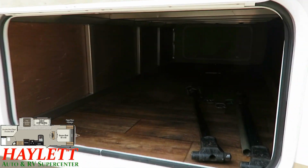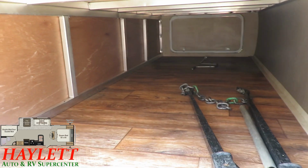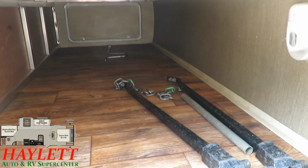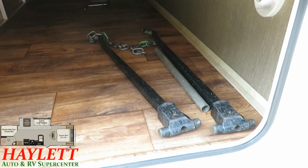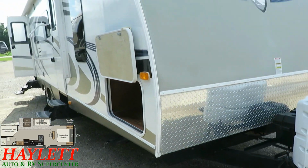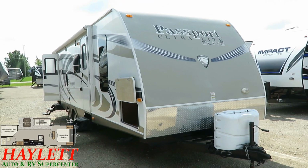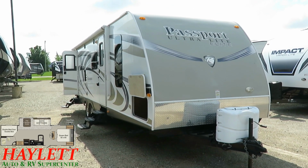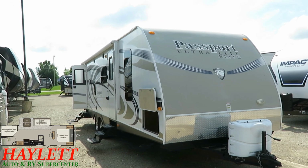Passports still today have these extra large front pass-through compartments. You can see the all-aluminum structure of this because it does have an all-aluminum structure through and through. Those again are the bars for the hitch. My understanding at the time of this filming is that the hitch is being left behind to go with this trailer because he is upgrading to a newer style hitch. Now, I do recommend, if you purchase this trailer, you also consider that newer style hitch.